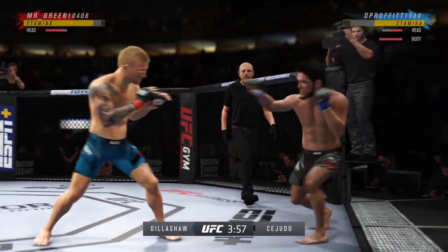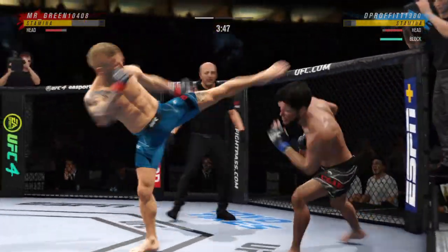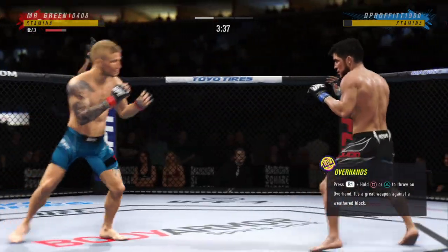Oh, look at him land another jab there. He's certainly using that weapon effectively here tonight. The most effective weapon in all of boxing, in all of combat sports, is a jab. This young man has a knowledge of using it like no one else.